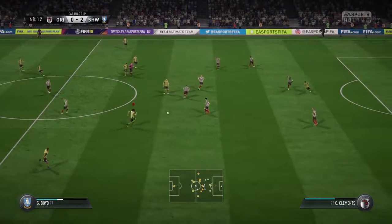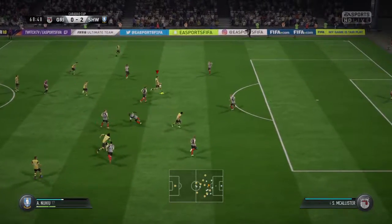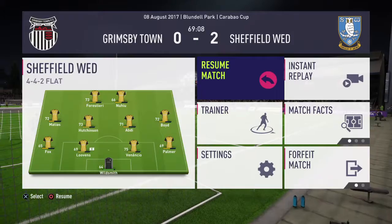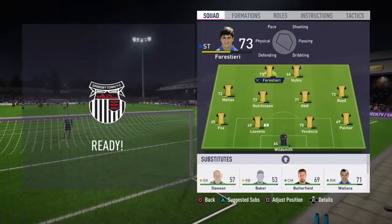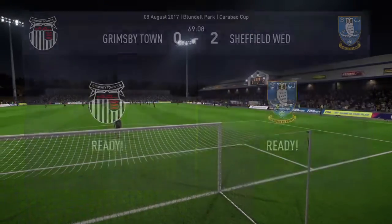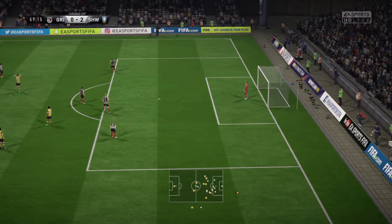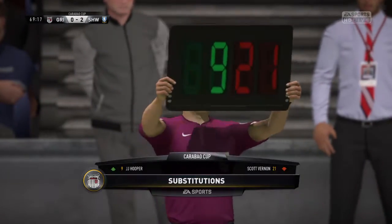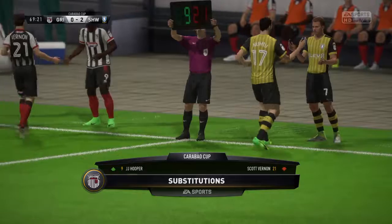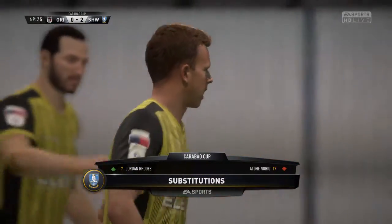There's been a penalty awarded at Loftus Road, Alan McAnally. It's a penalty for Barnsley. Here's the shot from distance. Substitution time. Coming off the pitch, number 17, Ati Mumu. Coming onto the pitch, number 7, Jordan Rose.